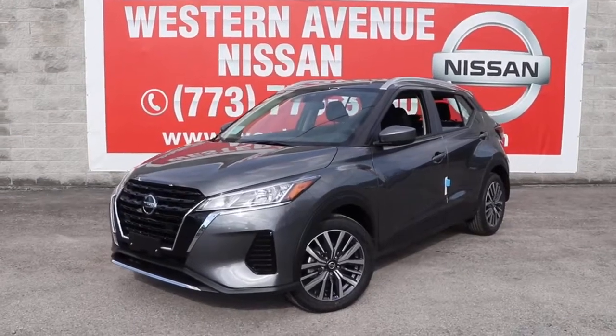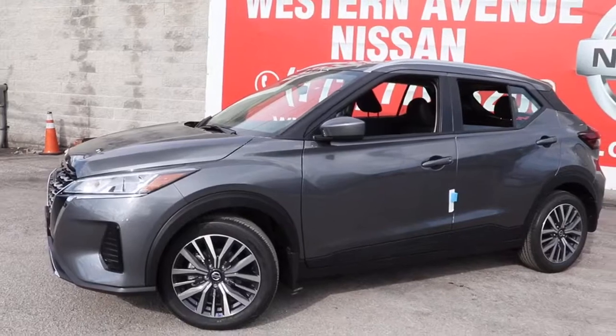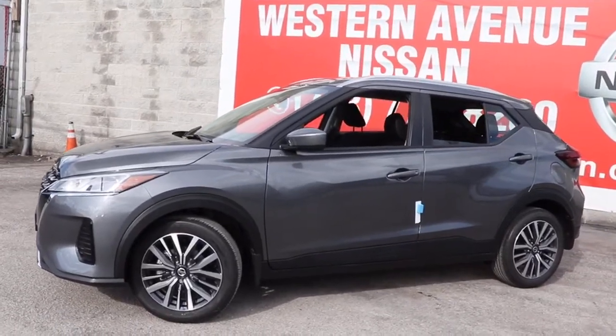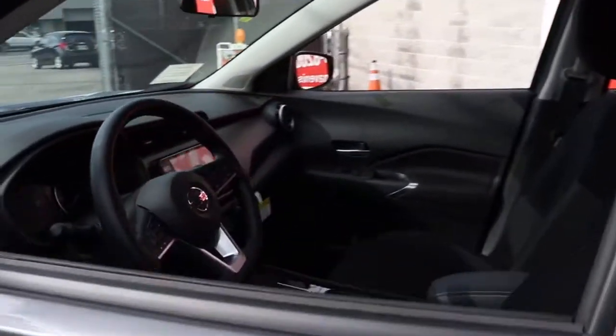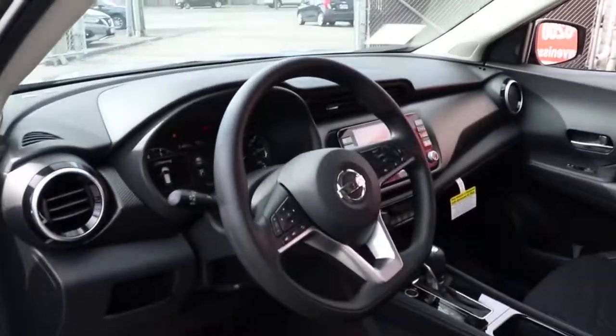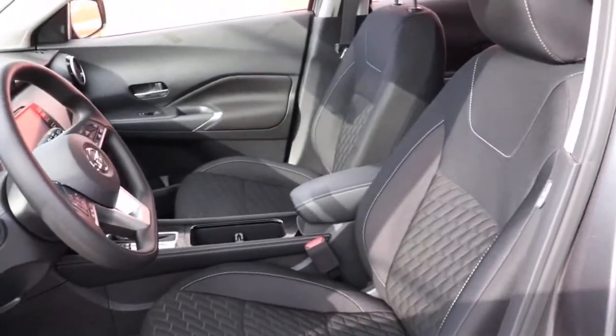Get a feel for the 2021 Nissan Kicks. This Nissan Kicks packs a lot of fun into an efficient, compact package. Enjoy the benefit of its spacious interior, comfortable ride, ample cargo space, and touchscreen infotainment. It's big on safety too.